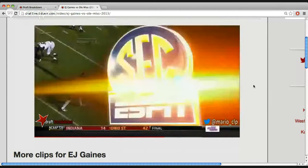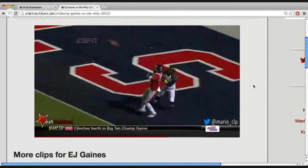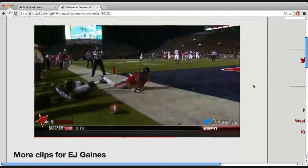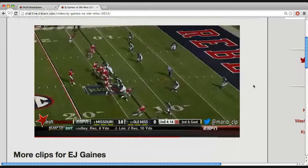I mean, you're not going to find a cornerback in this class other than maybe Darqueze Dennard, even though I think that some of the speed questions on Dennard are a little bit overblown, I don't think that he's as fast as Gaines. It's going to be hard to find a player in this class who is as natural a cornerback as EJ Gaines, is probably the best way to put it.